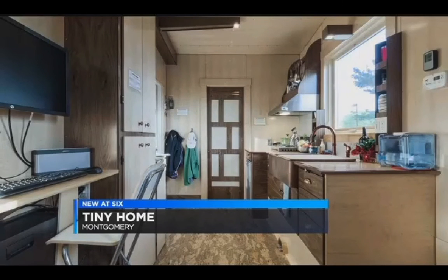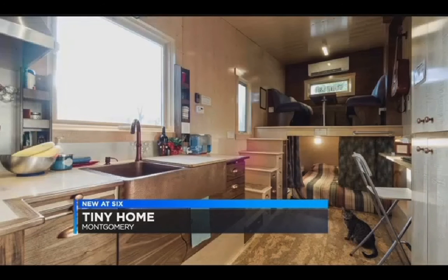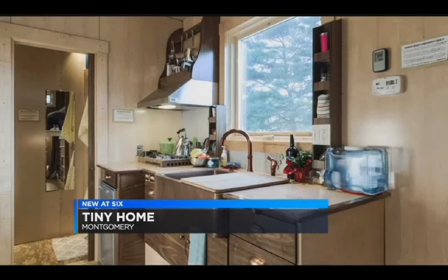The idea behind the home is actually to help others. That's why the family has been touring the country, showing off this tiny lab so people can learn how their home performs and ways to make it perform better.